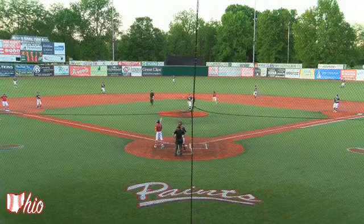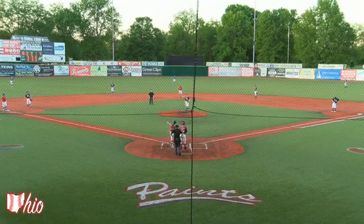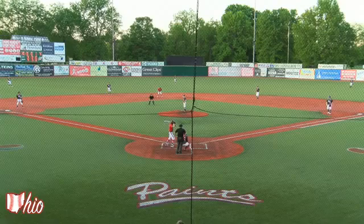Courtesy runner going in. Number 10, Jack Monahan. Jack Monahan, number 10, it's your next batter. He's 0 for 1 with a strikeout.